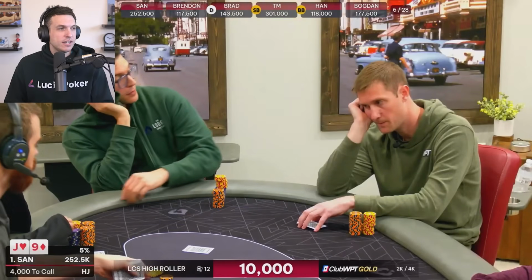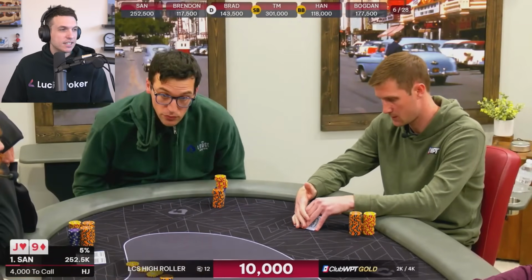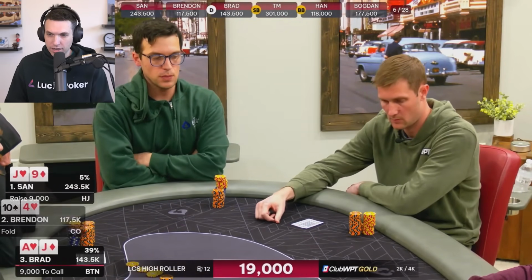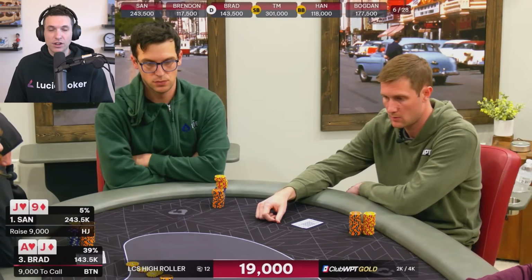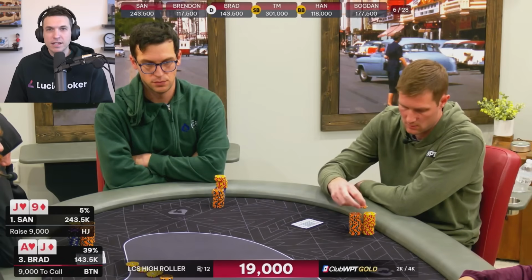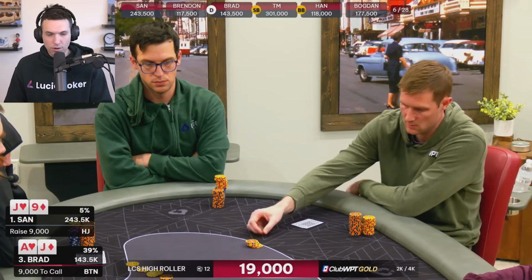The first hand we see here for Brad that is of significance is a hand where the low jack opens and Brad looks down at ace jack on the button. Now, in this situation with ace jack, both 3-betting and calling are completely viable. And typically you want to be doing a little bit of both in these spots. The button, obviously the best place to be playing some hands. Brad does decide to go ahead and call.